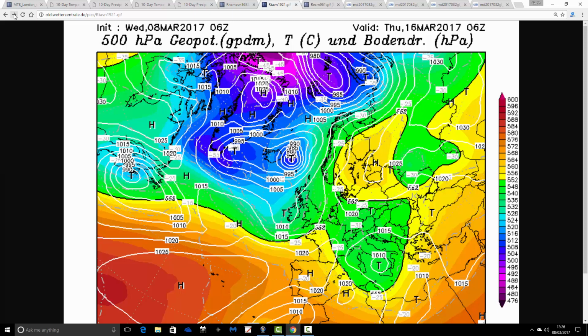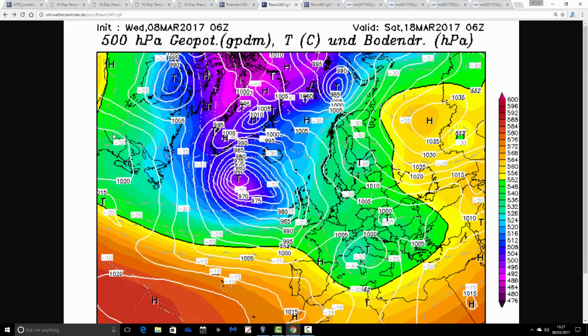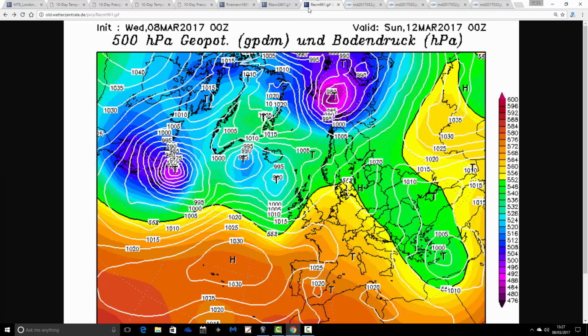Beyond that, up towards day 10, and we're in the second half of the month now, it's turning more unsettled again, with low pressure moving in from off the Atlantic. So after a dry start to next week, the second half of next week possibly turns a bit more unsettled once more. ECWS is very similar again for the weekend.